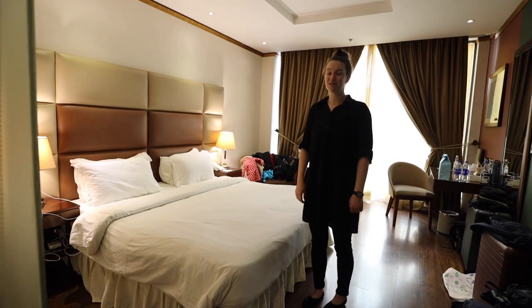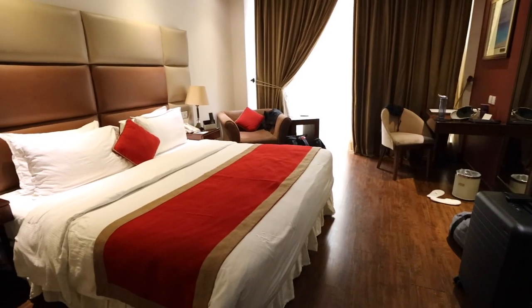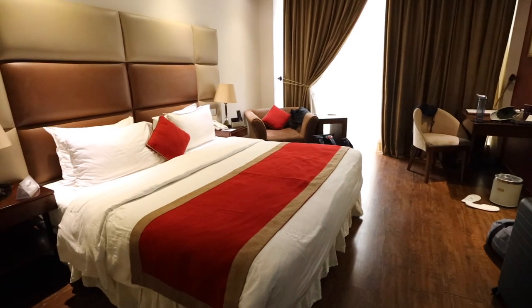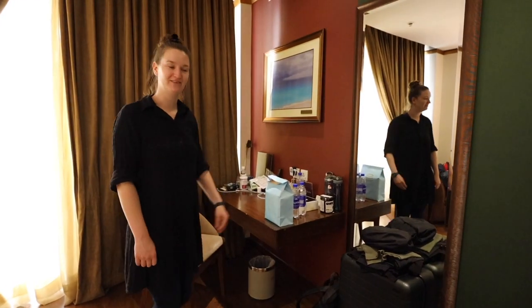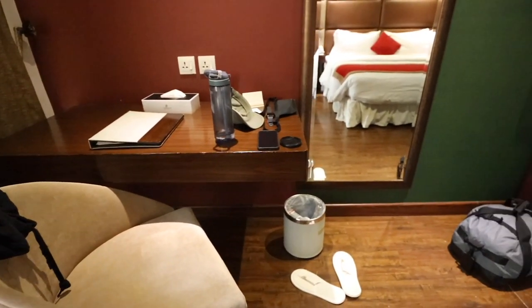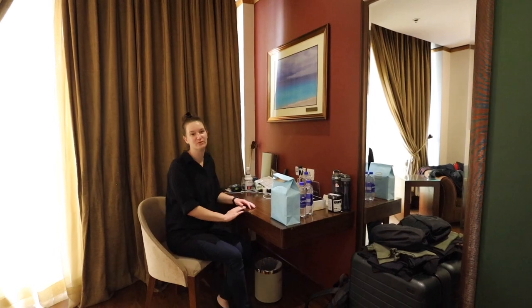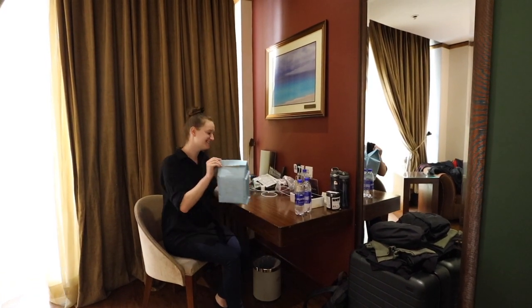So one of our favorite things about this room so far has actually been our bed. It is massive, very comfortable, and we both got two pillows, so super comfortable. And on this side we have a giant mirror where you can admire all your outfits that you're going to wear that day. And we have a little desk, which is great as we work online so we can work a little bit, or you can of course eat all your cakes.